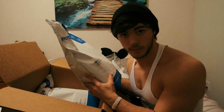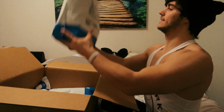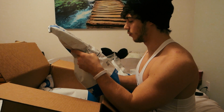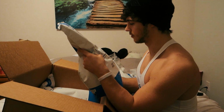Basically, this is a carb powder. Because I have such a hard time consuming enough carbs in the day, this big carb bag will definitely be able to help me out. It has 190 calories per 1.5 scoops, and it's 47 grams of carbs per serving.